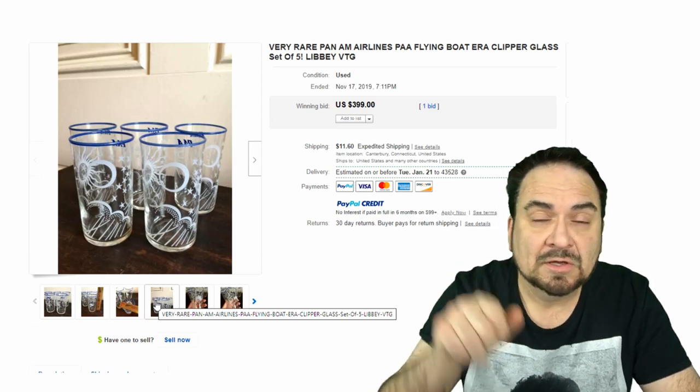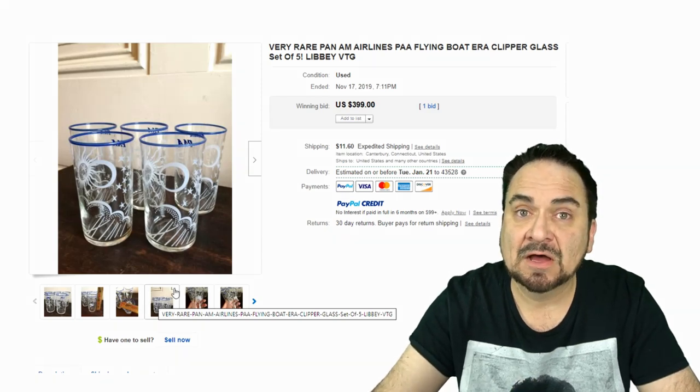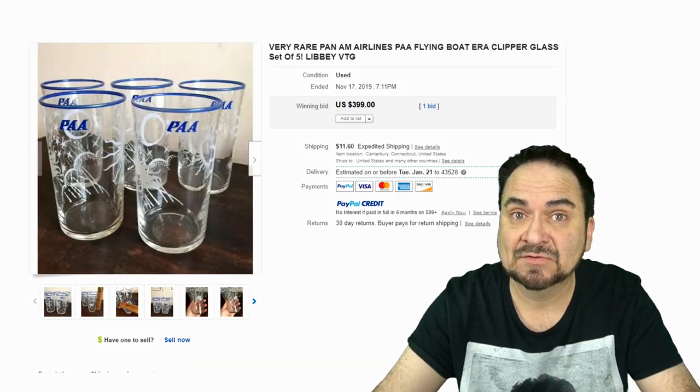It has the little script L on the bottom of them to tell that it's Libby. $400 for this set of five glasses.